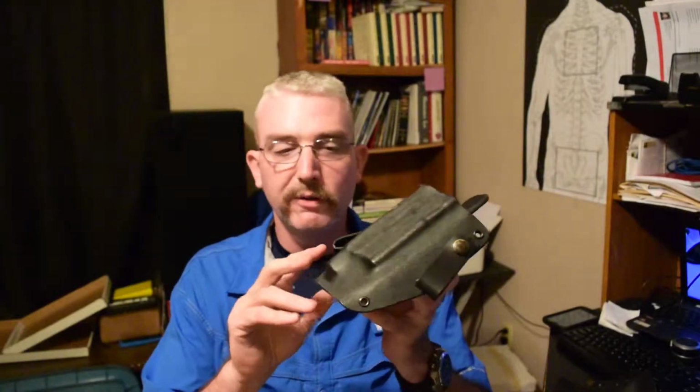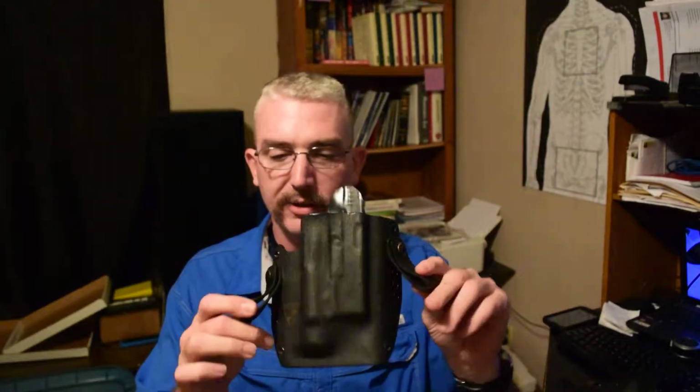After that, or before, get an inside the waistband holster. This is one version that I have. It's Kydex. I prefer Kydex.